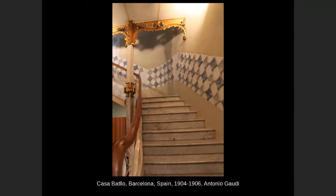So here is the main staircase as you go up, and you can see some of the things we saw earlier with Horta's architecture. Here's a steel structural element that is organic and expressive. So they're taking a structural thing that's pretty plain and basic and turning it into something very artistic. We see the tiles on the wall that are beginning to reflect that nautical theme. They look like they're water.